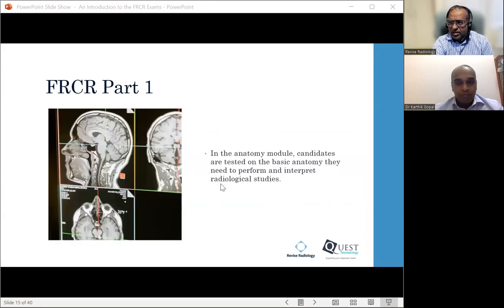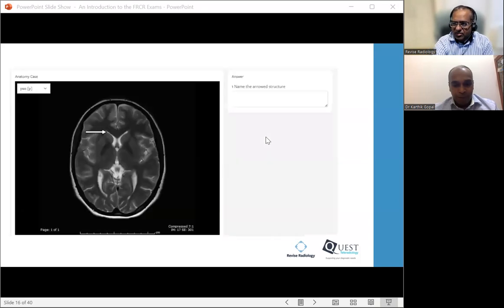In anatomy, the candidates are tested on basic anatomy that they need to perform and interpret. But the good thing about this exam is that, unlike the old days when you had to know the course of the nerves and which muscle is connected in relation to this muscle, the way we learned anatomy in medical school, this exam is very clinical, and I'll show you why. Let's just see the first one. That's an anatomy question.